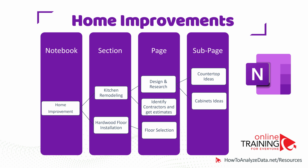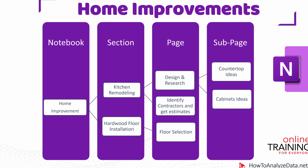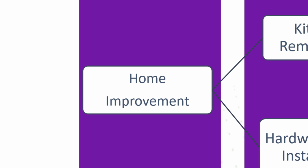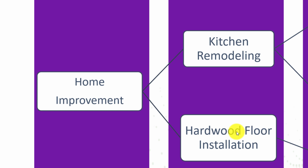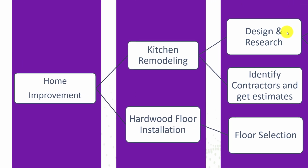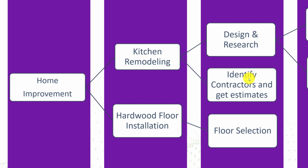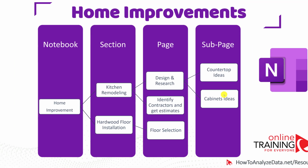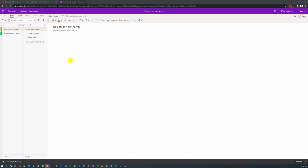Let's look at some ideas of how you can consider organizing the data. This is the structure of the home improvement notebook in OneNote. You see that notebook is named Home Improvements. It has 2 sections, kitchen remodeling and hardwood floor installation. Kitchen remodeling has 2 pages, Design and Research, and Identify Contractors and Get Estimates. In Design and Research, we have 2 subpages, Countertop Ideas and Cabinet Ideas.